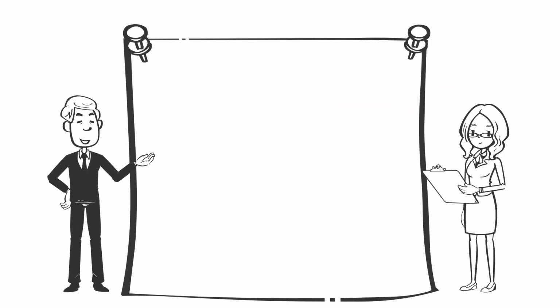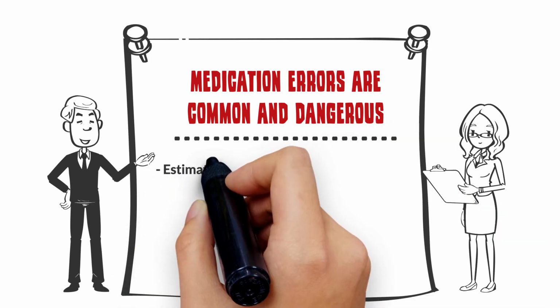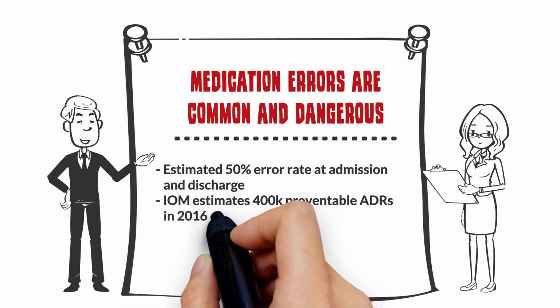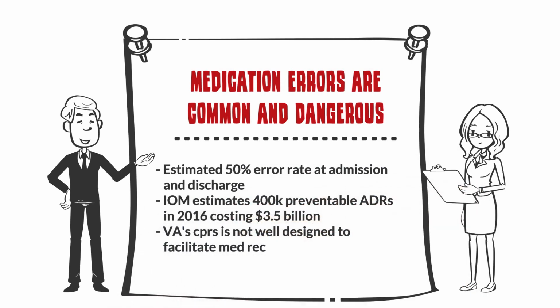Medication errors are common and dangerous. Most studies estimate a 50% error rate at admission and discharge. The Institute of Medicine estimates that 400,000 preventable adverse drug events occurred in hospitals in 2016, costing upwards of $3.5 billion.